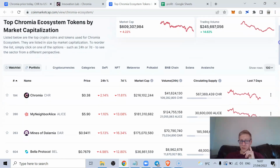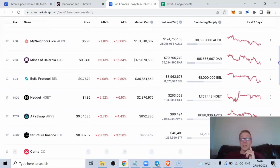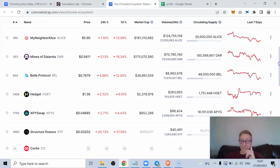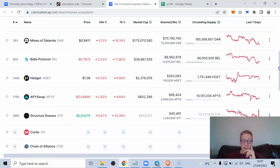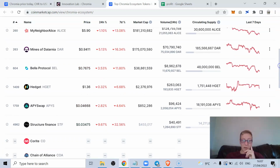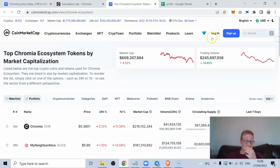Overall market cap 609 million. Obviously, Chromia, Mines of Abralis, and Mines of Delania, which I've spoken about previously, they take up the bulk of that. But they still have other cryptos out there that have built upon Chromia. Hedget and Bella Protocol are the other two that are slightly bigger. But even then, to be fair, Hedget's quite small.